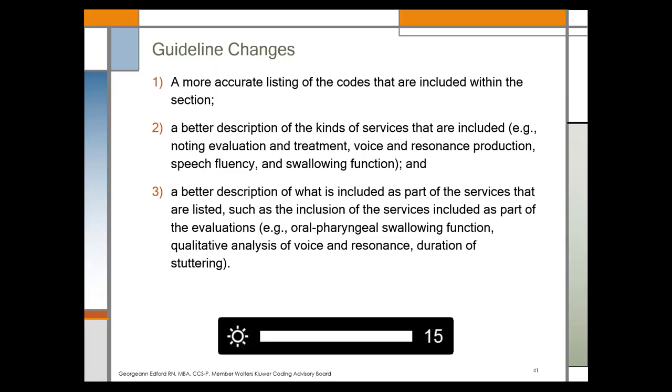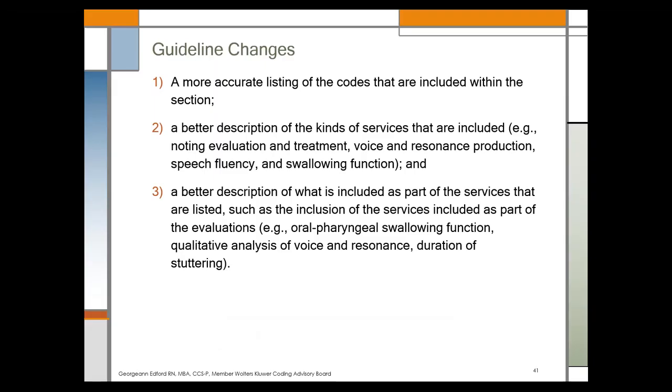The guideline changes provide a more accurate listing of the codes that are included within the section, a better description of the kinds of services that are included, and a better description of what is included as part of the services that are listed.